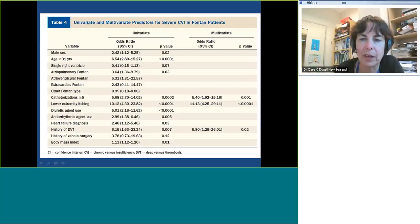If people have had a preceding clot, that's important, and if people have had a whole lot of catheterizations, then that's also a risk factor for these venous problems in the legs.